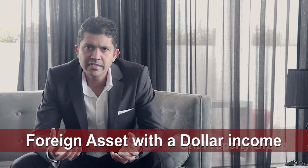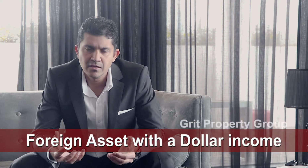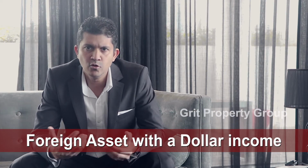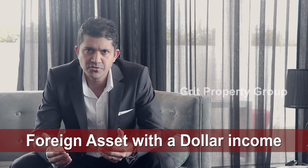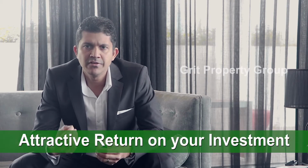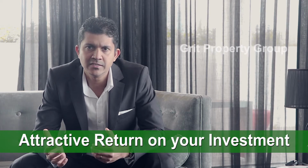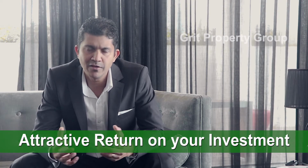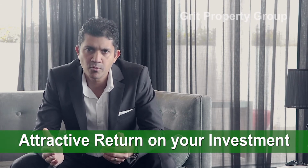Number two is, it will be a foreign asset with a dollar income. Although the local currencies can be depreciating, the dollar will always be appreciating. Number three is the high and attractive returns in terms of rentals as well as capital appreciation. We are looking at 15 to 20% per annum returns when you sell your property in Australia.